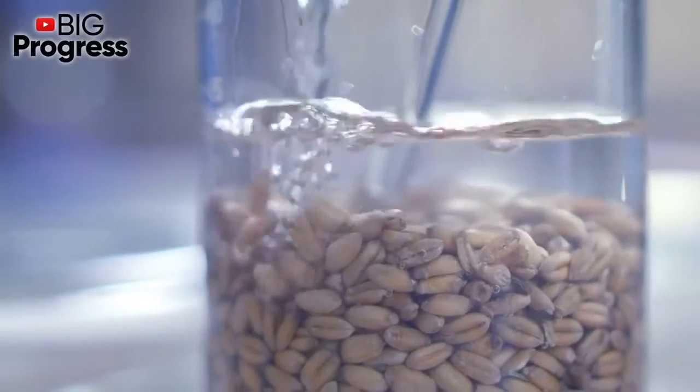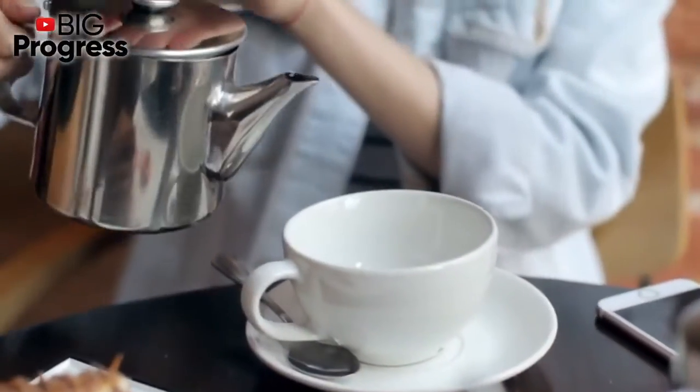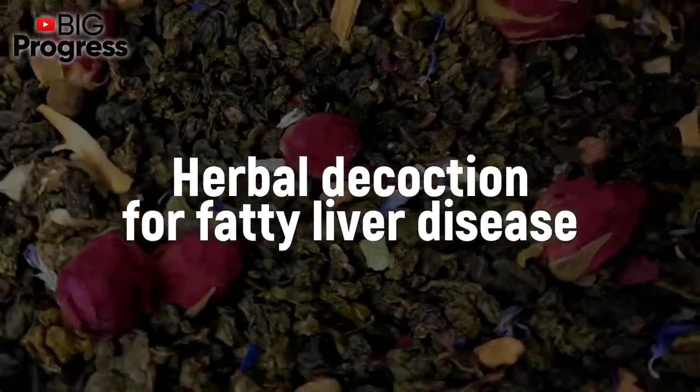People looking to add oats or oatmeal to their diet should look for whole oats or steel-cut oats rather than prepackaged oatmeal. Prepackaged oatmeal may contain fillers such as flour or sugars, which will not be as beneficial for the body. Herbal decoction for fatty liver disease.